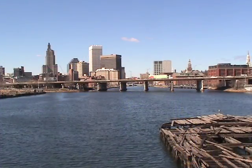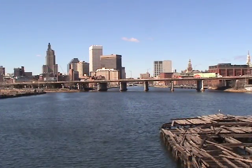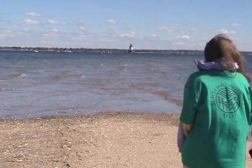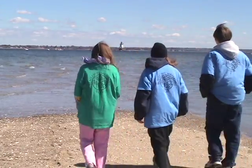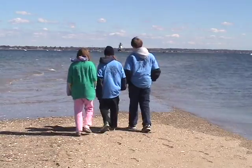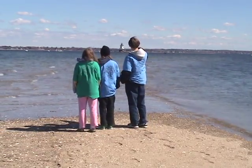When we went to these places, we started with a city river, and we wound up on a sandbar in Narragansett Bay. We thought about all the miles the water had traveled to reach the sea, and we thought about how the water carries whatever it picks up along the way.